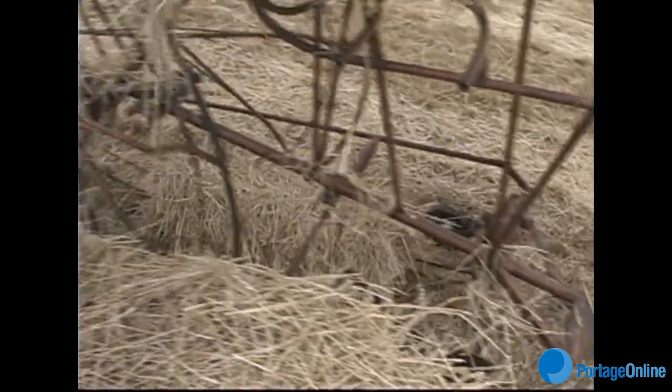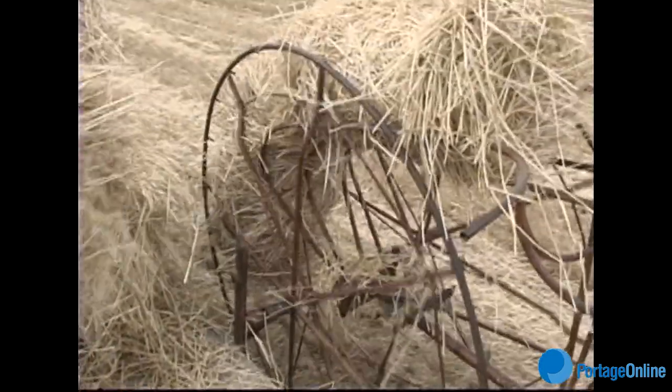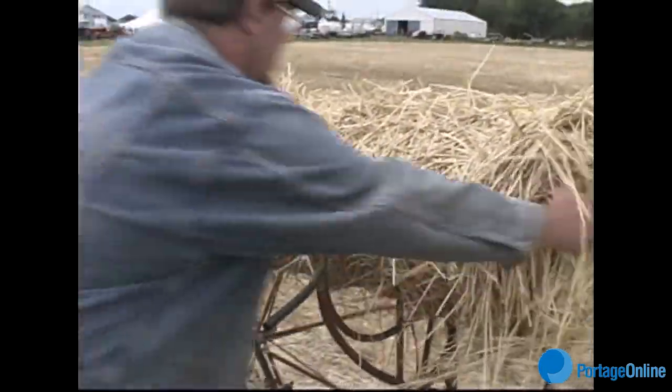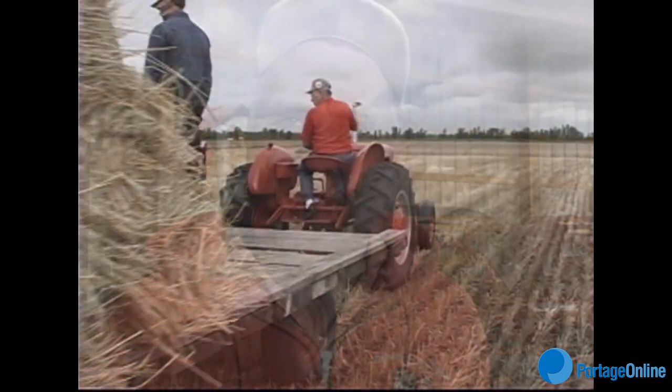This, of course, looks like a very unique and, you might say, simple machine, and I'm sure it is, and it could be used simply by pulling a pin and attaching it to a different wagon each time the wagon was full.